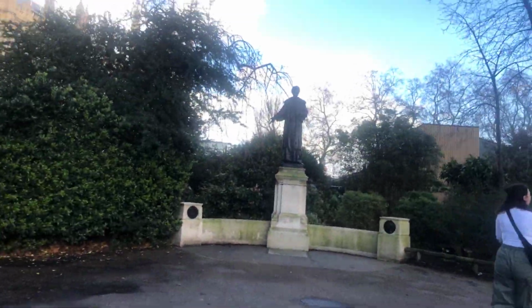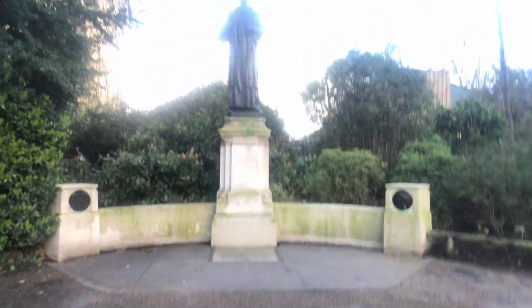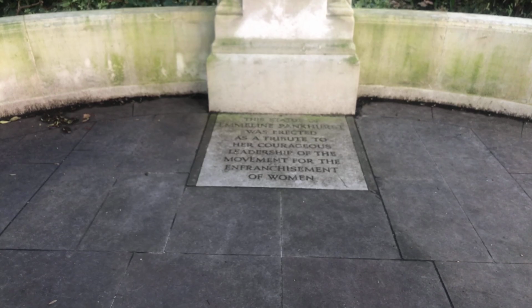So we are now in Victoria Tower Gardens Park, and we're going to look at quite a few statues here. This is Emmeline Pankhurst, a brave suffragette, as a tribute to her courageous leadership of the movement for the enfranchisement of women, otherwise known as the leader of the suffragettes.